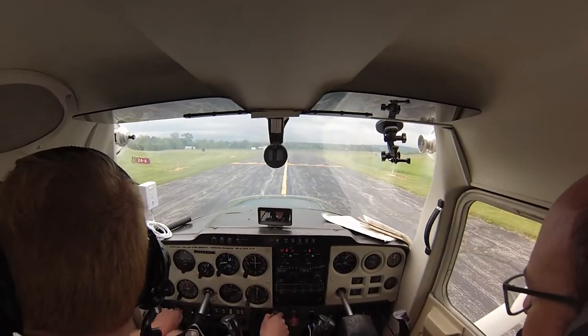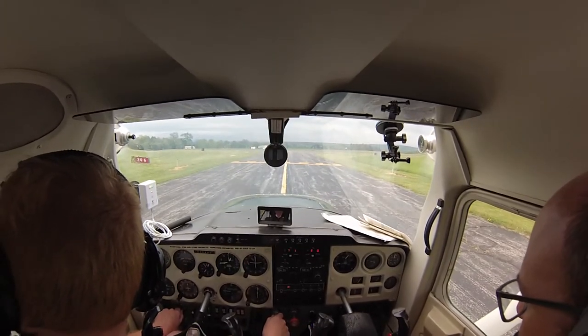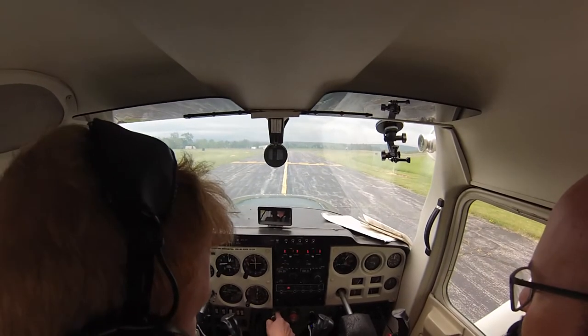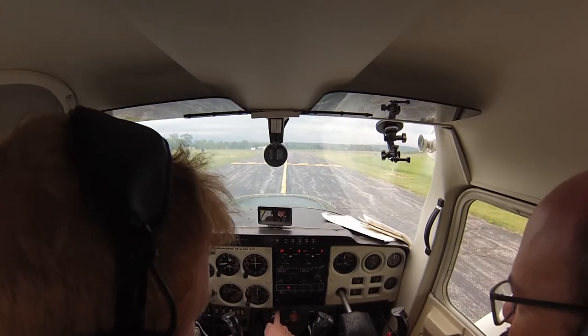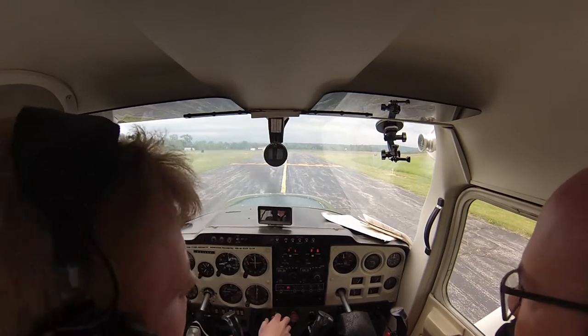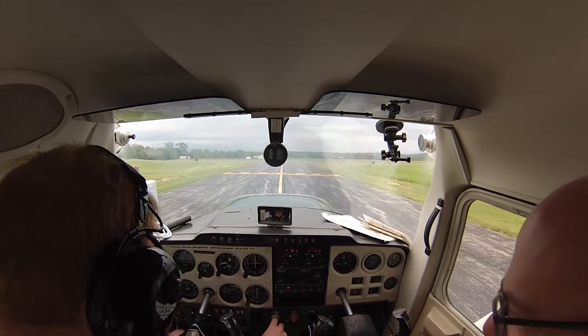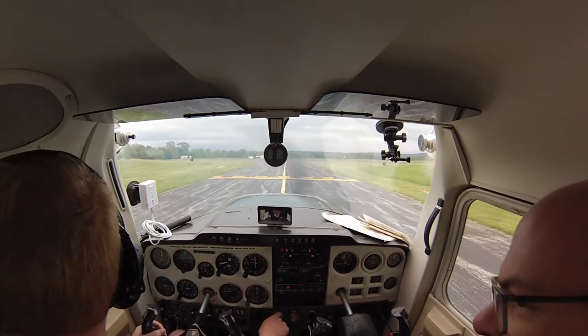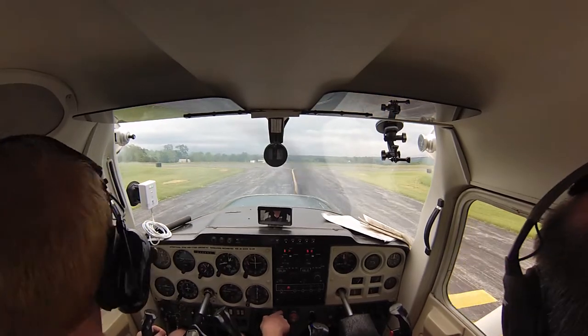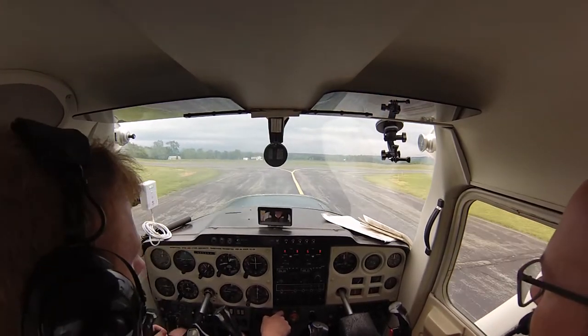After looking at the new forecasts and the anticipated weather for the next day, Kent State University was our goal. With the time to get there, where the weather was tracking, and where the weather would be tomorrow, this was the best place to end the day. So we climbed back in the 150 after topping off the tanks and set our sights on Kent State. Traffic, Cessna 600 Uniform, taking the active 24, southwest.